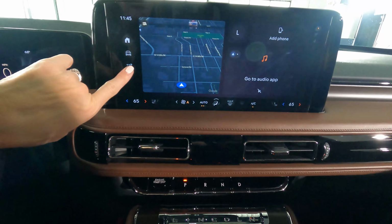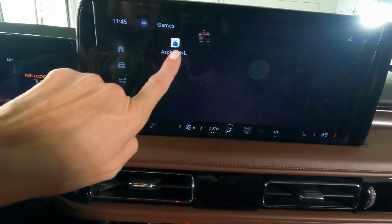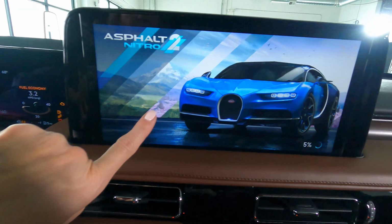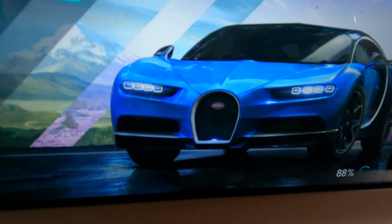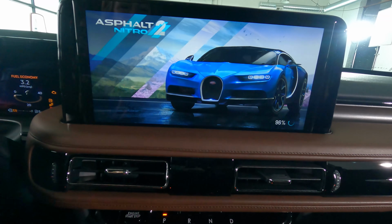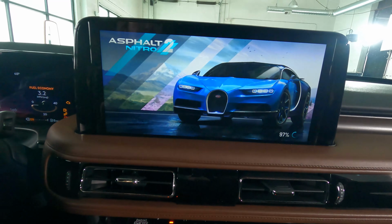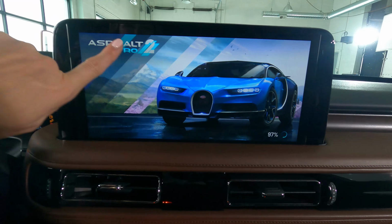And there's our home button. And let's go back to apps, because there are also games. And this is a game that Ford has added. And you have to be parked to be able to use it, but it's a Ford specific game, although interesting, the Bugatti, it is a Ford specific game that is only on Ford and Lincoln cars. So that's a really cool feature. And we're going to see more of that as they continue to add more over-the-air updates as time goes on.